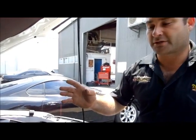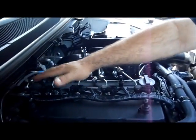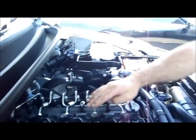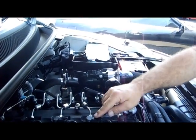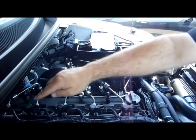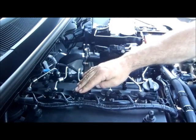Now, first thing I want to bring your attention to is the injectors. There's 1, 2, 3, 4, 5 injectors. Now these are all electronically controlled. Okay, so when we set our module up, we'll actually plug directly into each one of these injectors so that we have full control over the injector itself.